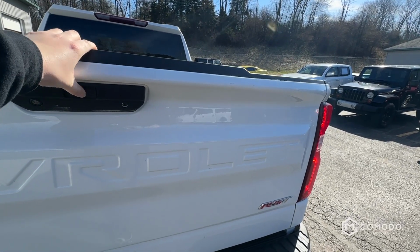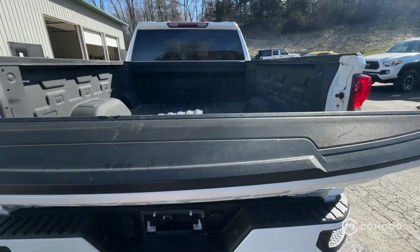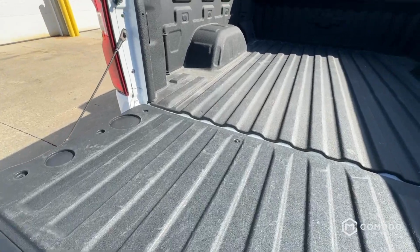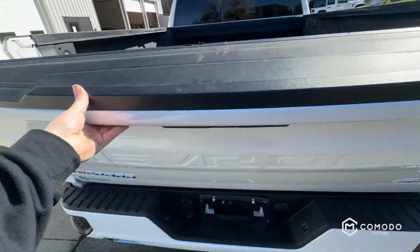What do you do? Clicking. Am I doing something wrong here? Oh, I was. You gotta kind of pull on it. Tailgate is very, very light.